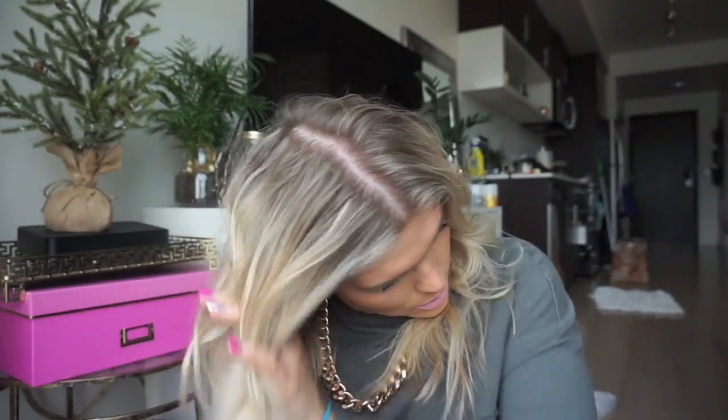So let me just take my mop down on my head here. I curled my hair this morning. It's kind of a hot mess. I don't have products to fix this right now in front of me, so you just have to see my crazy hair. All right.